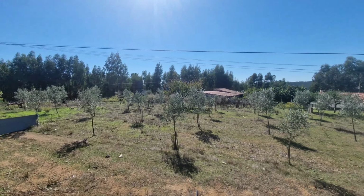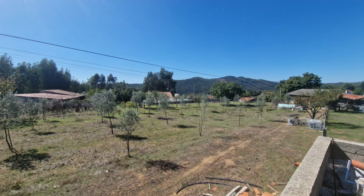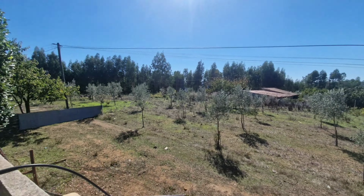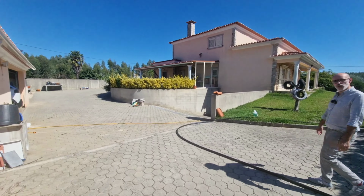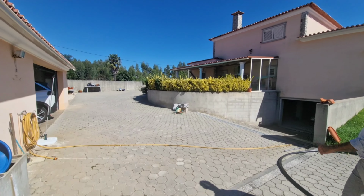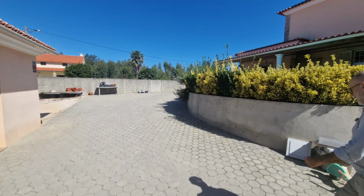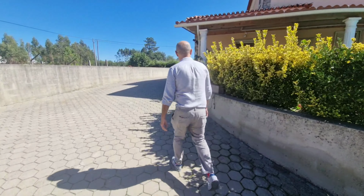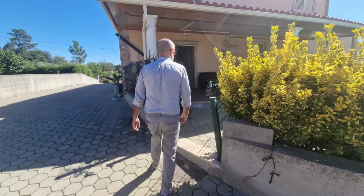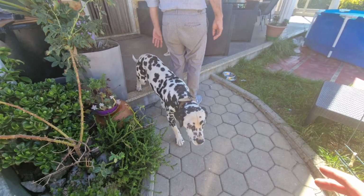After the olives, you can see there are fruit trees, apples over there. And it's only missing to show you this small garden here on the back from the kitchen. They even have here a swimming pool.